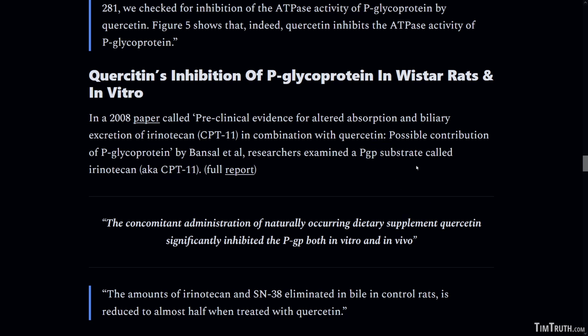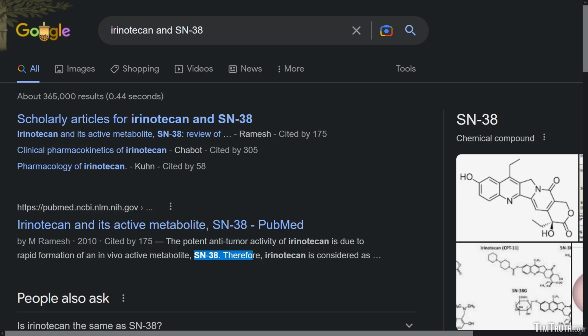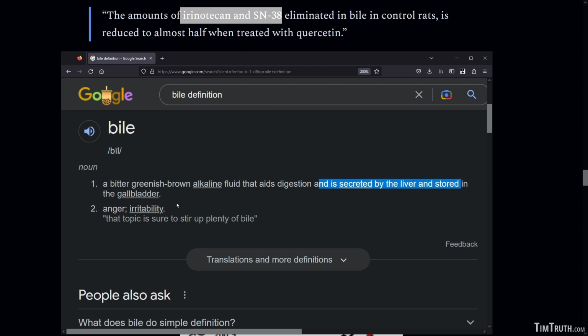Listen to this quote from the paper. "The concomitant administration of naturally occurring dietary supplement quercetin significantly inhibited the P-glycoprotein both in vitro and in vivo." Quote: "The amounts of irinotecan and SN38 eliminated in bile in control rats is reduced to almost half when treated with quercetin." So SN38 is a metabolite of irinotecan. So that's why they measure that as well. But these 2 charts, just for simplicity, just look at the CPT11 excreted in the bile. So bile is secreted by the liver and stored in the gallbladder.